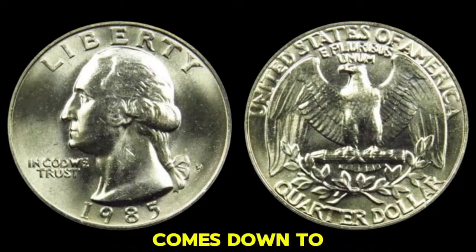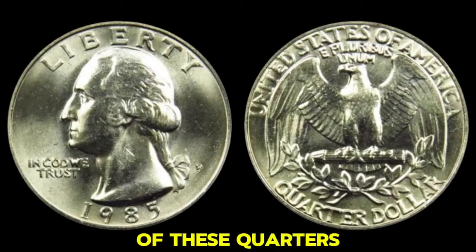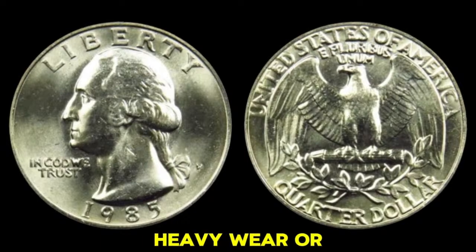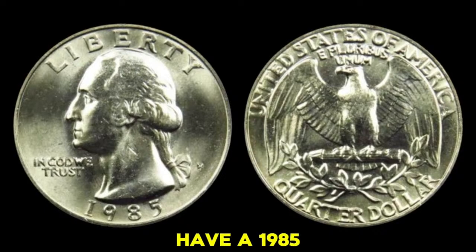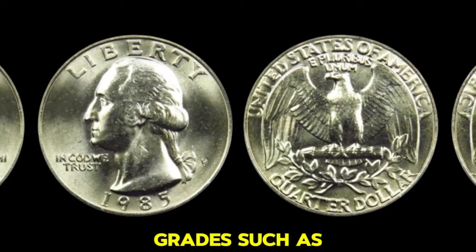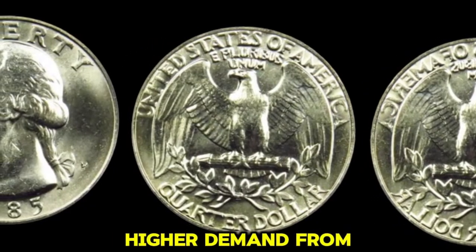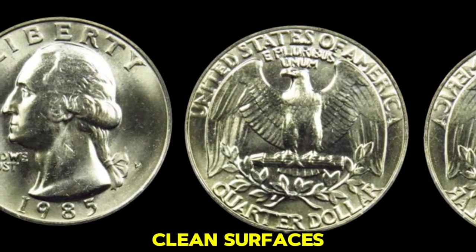Well, it really comes down to two things: scarcity and condition. The Philadelphia Mint produced a lot of these quarters, but finding one in uncirculated or near perfect condition can be difficult. If your coin shows signs of heavy wear or tarnish, it's worth much less. But if you have a 1985 no mint mark quarter in brilliant uncirculated or gem condition, you're looking at a significantly higher value. Coins with higher grades, such as MS65, MS66, and beyond, are in higher demand from collectors. These are coins that show minimal wear, good luster, and clean surfaces.